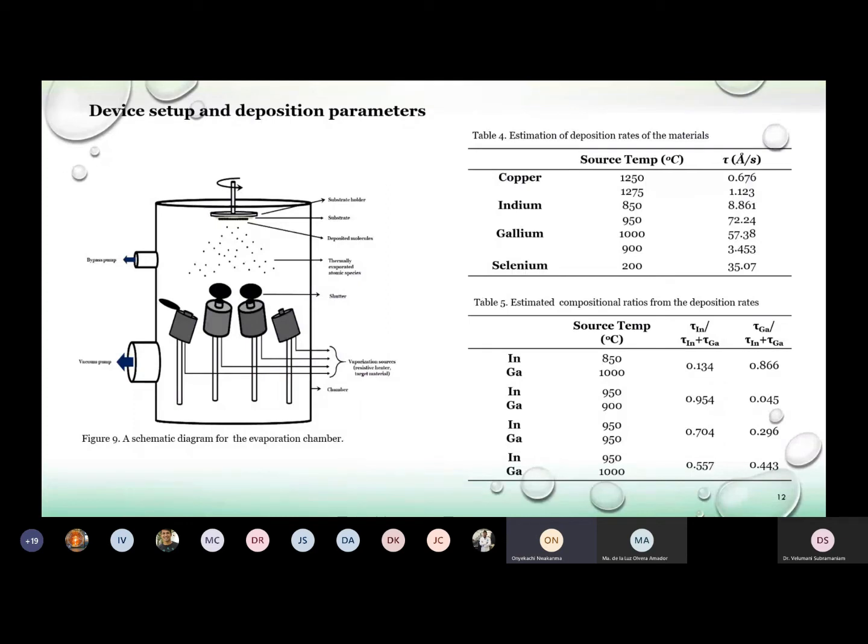And you can see the different materials, the temperatures, and the evaporation rates. Now, from Table 5, to avoid so much repetition, but to have an idea of what our composition will be, we have estimated the compositional ratio, especially between indium and gallium, which was targeted to give us the desired band gap, in this case about 1.2 electron volts.